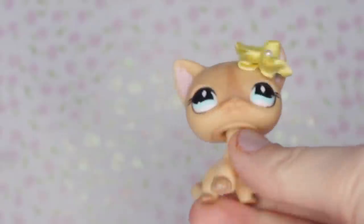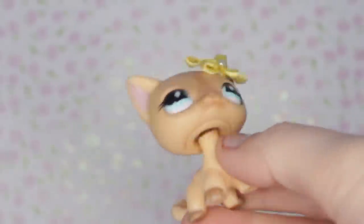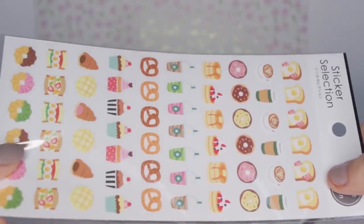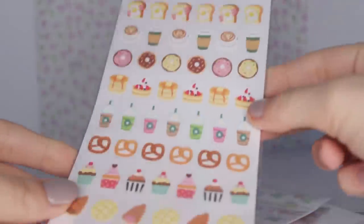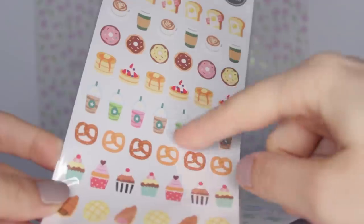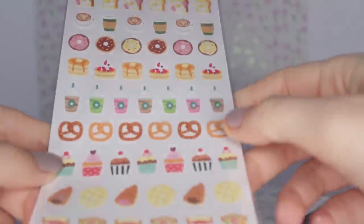But yeah, I'll let you know how that goes over on Instagram as well, because I'd like to post my custom updates on there. Once again, these are more for resin charms, but I don't really see how I could incorporate this onto an LPS custom, but I thought I'd show it to you anyway because they're really cute. I could make some cute little Starbucks charms and things like that. They even have like Choco Cornet in cakes and stuff, but these are really cute.